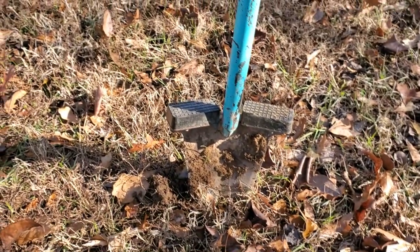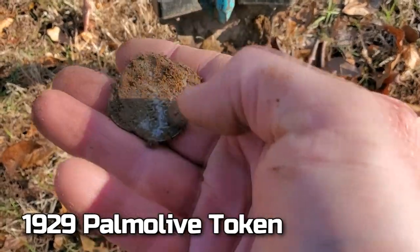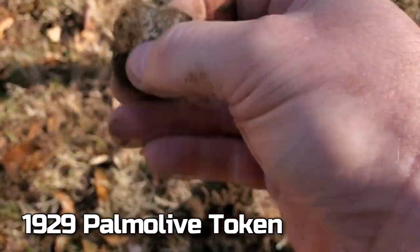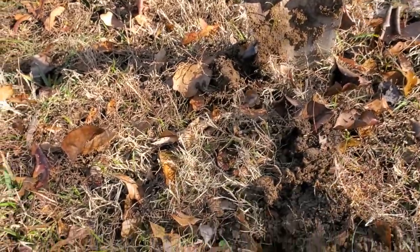That's going to be a Palmolive token, I guarantee you, or one of those tokens like that. Yeah, it's going to be good for one cake, cream oil, soap free. Yeah, we dig these things quite a bit. I bet it's going to say, if I can hold on to it, I bet it's going to say Palmolive on it.